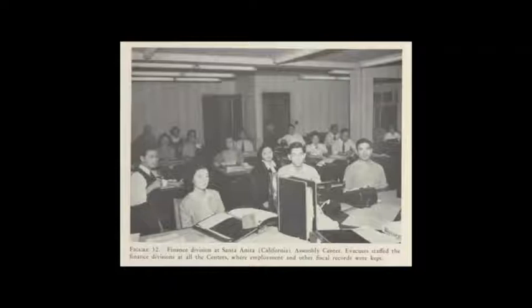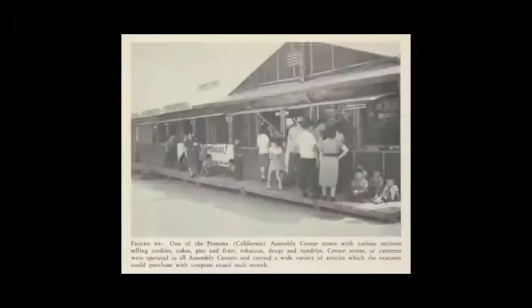And here are people in the finance division at Santa Anita, which is one of the assembly centers. And then this is one of the center stores. It says that they sold cookies, cakes, pies and fruit, tobacco, drugs, and sundries. So these were to sort of supplement what was provided in the mess hall.